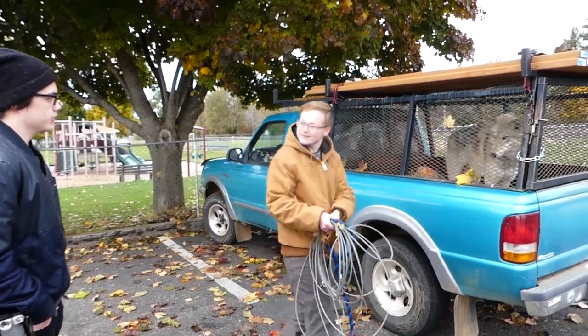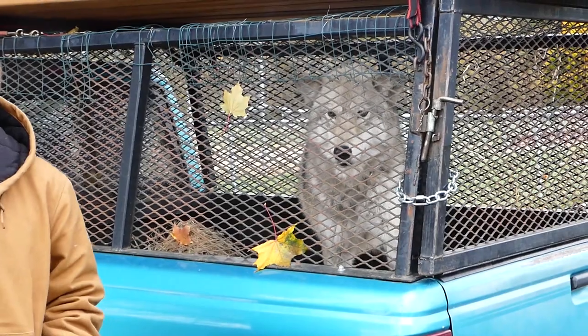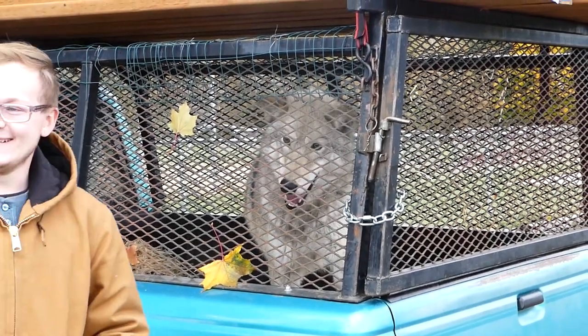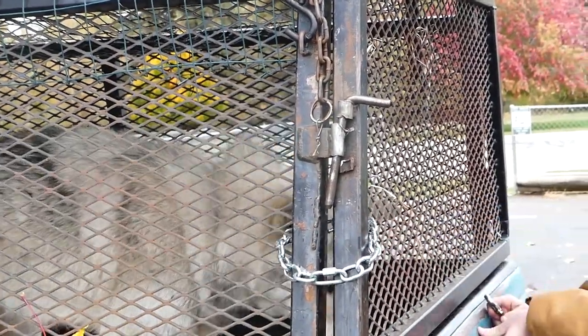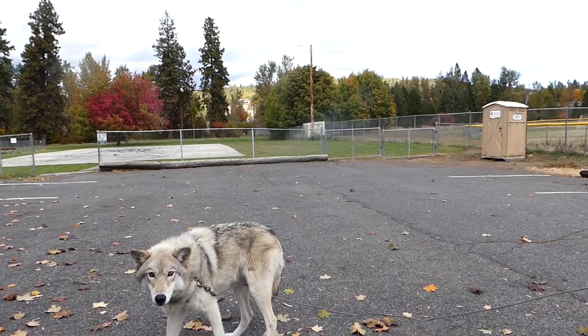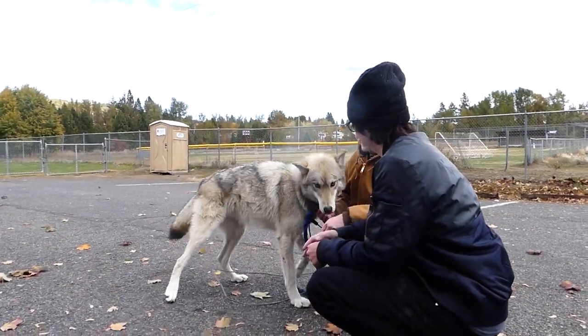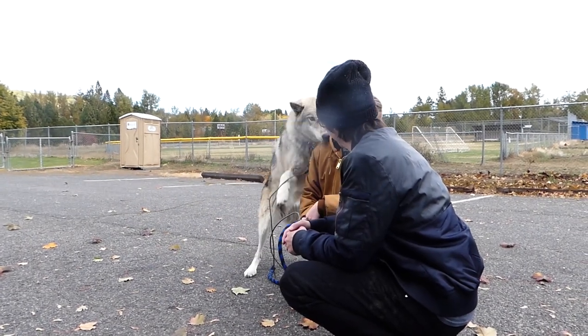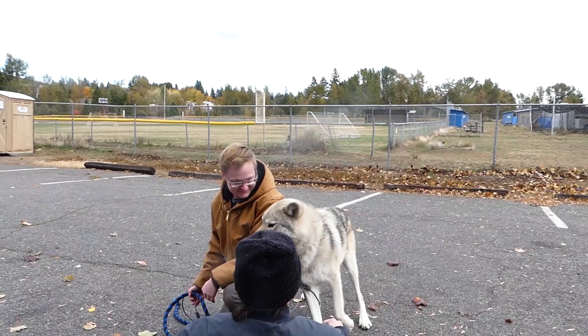What's this one's name right here? This is Casper. Casper von Wildersnoot. Say that one more time. Casper von Wildersnoot is his full name. And he's a good puppy. If you crouch down, he'll come on up to you and give you an investigation here, or he'll say hey. Hi. Casper.